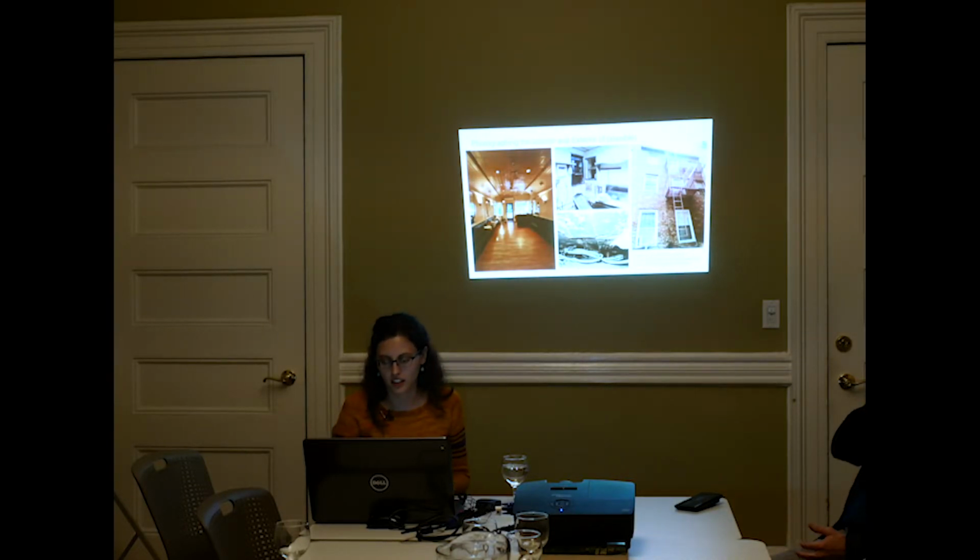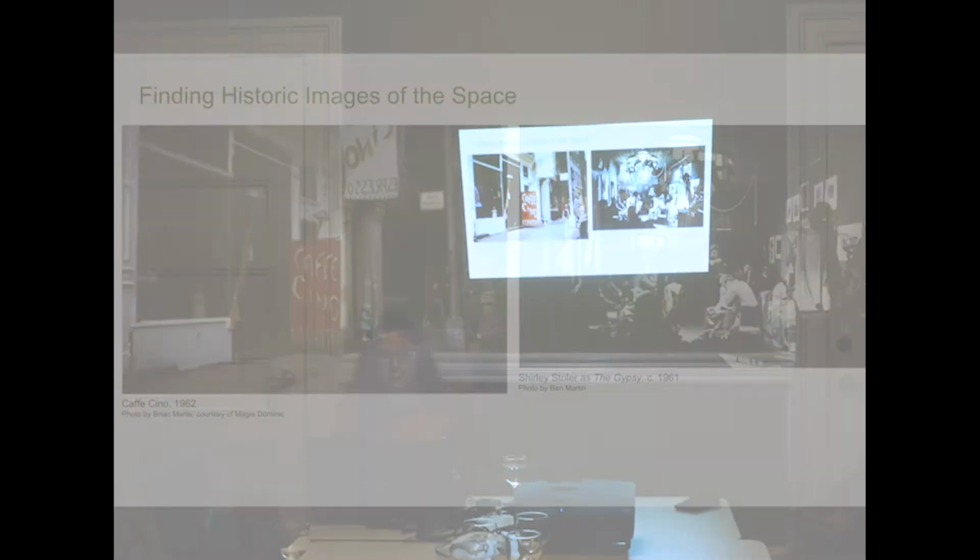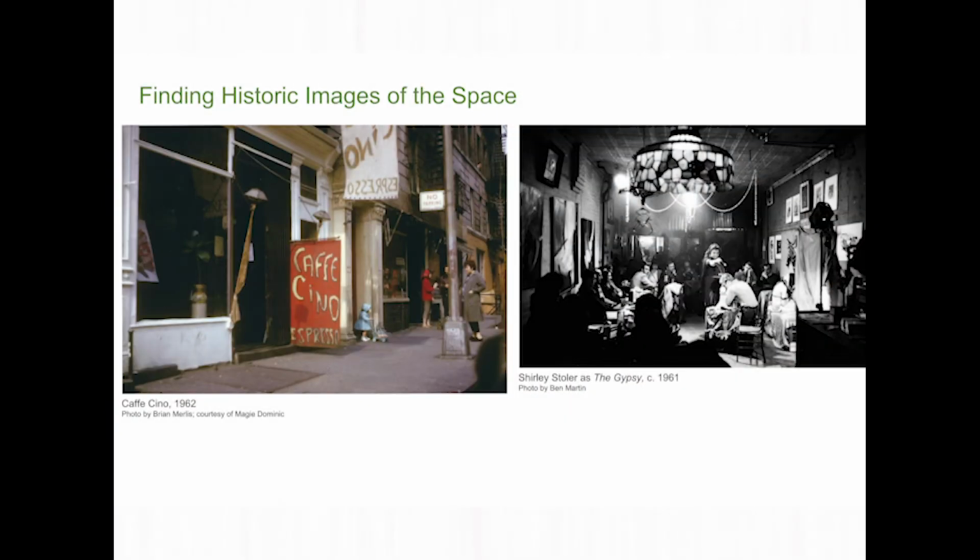So it's important. And of course, historic images of the space are really significant. Maggie Dominic was incredible in the way she was able to find all of these photographs and hold on to them. And so that helps you see what the space looked like at the time and documenting it. This little girl with the little stroller is cute.